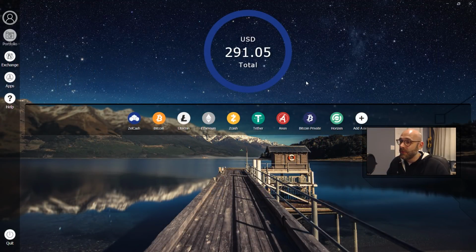As for the aesthetic of the wallet, I find it to be very attractive. You can personalize this background image, but I like it the way it is. It's kind of a little bit like an OSX kind of thing. It's got maybe a Yosemite vibe with the mountains in the background. But again, you can change that if you want to personalize it.